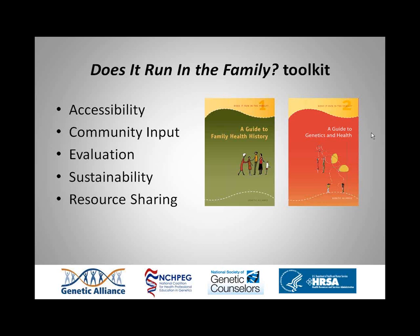So the toolkit itself that you'll be using, or that you already are using in the health centers, is called the Does It Run in the Family Toolkit. It consists of these two booklets, a guide to family health history and a guide to genetics and health. And these were developed several years ago, in 2006. When they were being developed, we had five bullet points that were the focus.